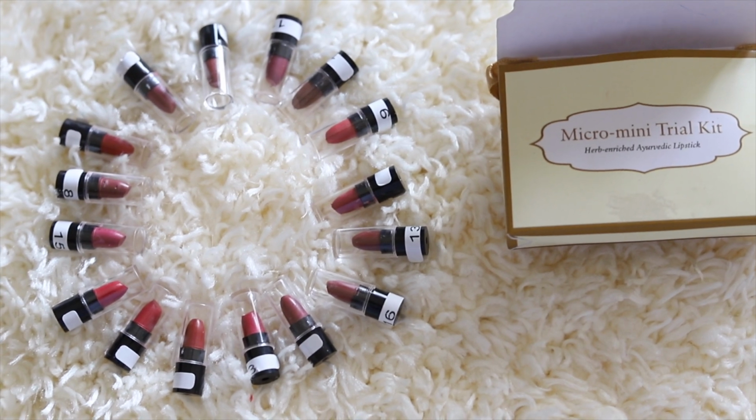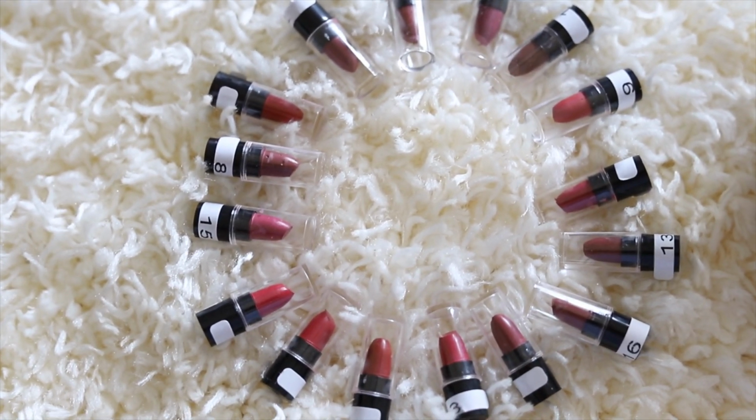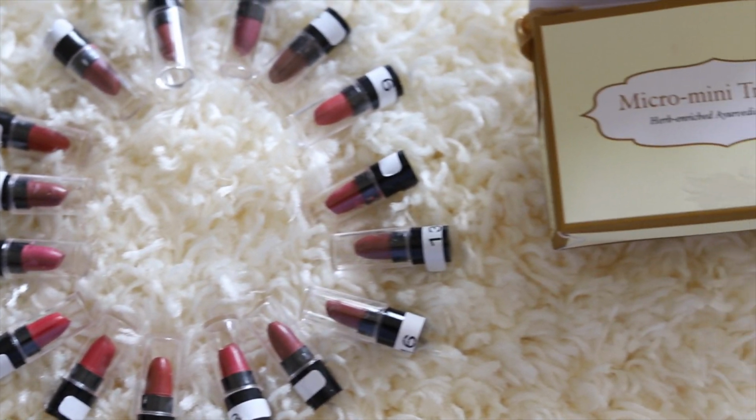Next I have got this one. This is from Just Herbal. This is the herb enriched Ayurvedic lipstick. So it has some natural benefits in it also. And these lipsticks are so beautiful. They are cute small lipsticks. I'll show you, there are so many colors.